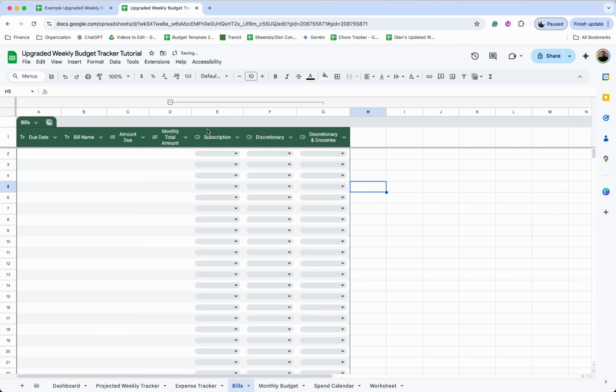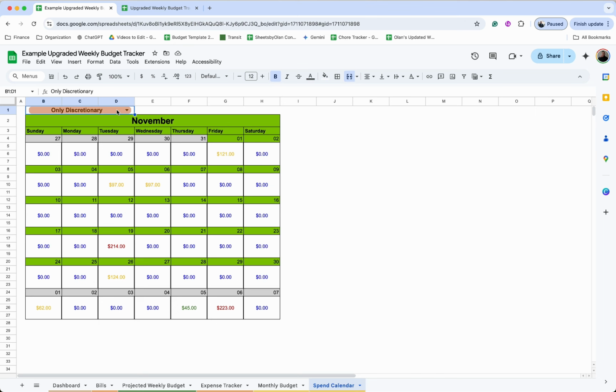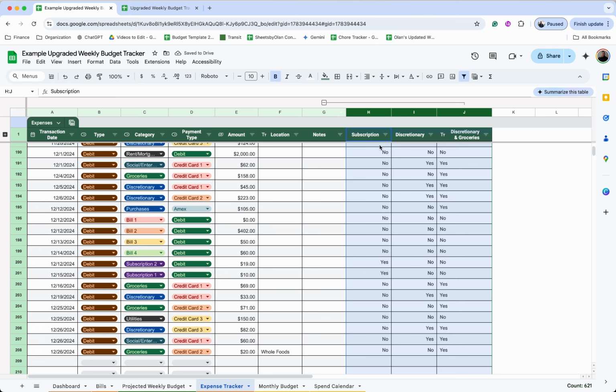Perfect. So what this is going to do is it's going to act as a flow through into the expense tracker. And then based off of what is being said for the expense tracker, that's where the spend calendar is going to come into play. So if we go back to our example, it says no, no, no, yes. So the purpose of the spend calendar is to be able to see quickly what days you spent money that you didn't have to spend and what days you splurged a little bit. So if you're only looking at discretionary, I can see exactly how much I spent on discretionary items. If I want to see discretionary and groceries, I can see that as well. And if I want to see everything, I can see exactly how much I spent each day, whether it was required, mandatory, or not. So on the expense tracker, if I expand the end of that, you'll see that it automatically looks up the information based off of the category, aka the bill name that's selected. So that's what we're setting up right now.